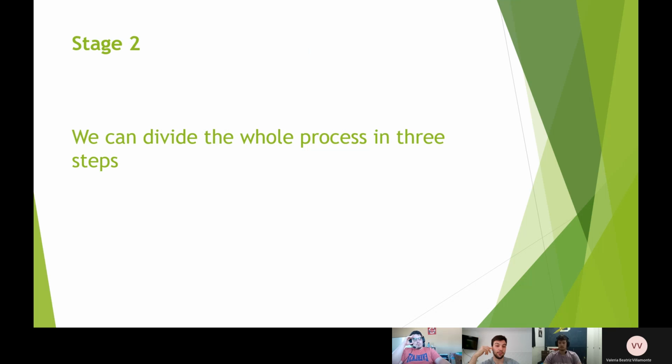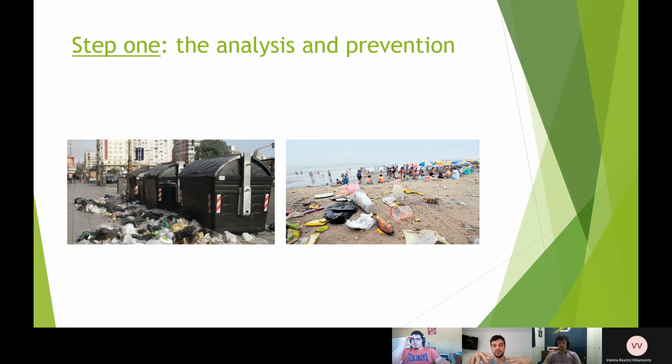The second stage of the project is about doing the project itself. The first step, because we divide this stage in steps, is to do an analysis and prevention. And we don't do it right now because the beach changes a lot from one week to another. Wind can carry a lot of trash and move it from one place to another. So we need to see where the big areas of contamination are, so we can build a program and say, okay, we start here and then go there and do these things in this order. So that will be the faster way.